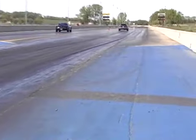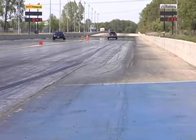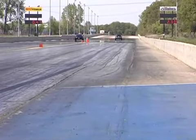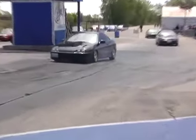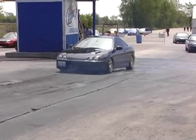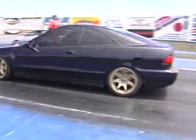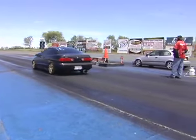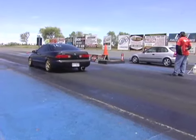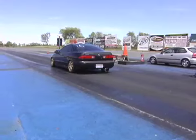Alright folks, remember that before you go to the track, all racers must wear long pants and a shirt with sleeves, and you gotta have shoes on. No sandals are allowed while operating your car at the track. And if you go 14 seconds or slower, you need a coolant catch can, which comes stock in all new vehicles, seat belts, and a neutral safety switch, and that's all standard in your car.